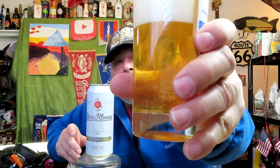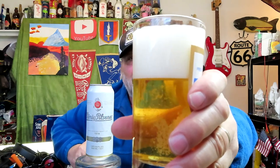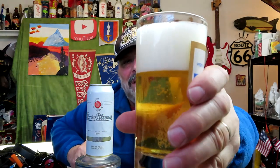That looks nice. Look at that. Look at the head on that. And I'm getting the aromas right here. Getting the aromas right here. Look at that.